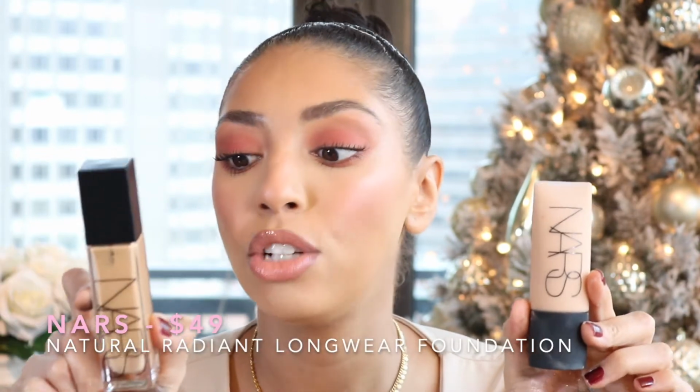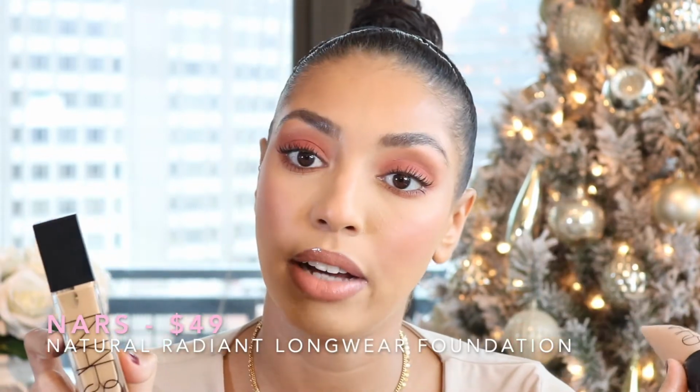Moving along that same line is the luminous version. So this is the Natural Radiant Longwear Foundation. This came out first, and I guess they wanted a matte version, so they came out with this. But again, I'm in the same shade, 3.5, and these are incredible. Super full coverage, both of them. And it's very lightweight too, so it doesn't feel like you're wearing a ton of foundation, which I love.